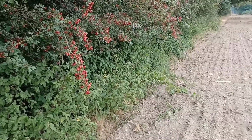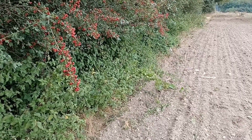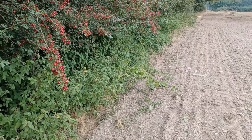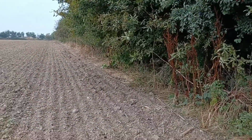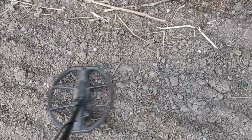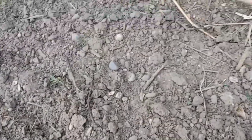Right then, you can see the dark spot down there in the dirt, down the hedgerow. That's where Kimmie found that coin. And right after that, that's where I found that beautiful livery button. I just got a banging signal. As you can see, I'm just going to cruise this whole hedgerow. Goes way up there. I'm just going to cruise the hedgerow nice and slow. I'll take my time. Got a bit of a banger. Doesn't seem like it's too far away from the surface, so I'm just going to keep you guys on here.